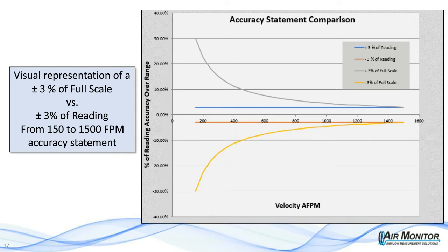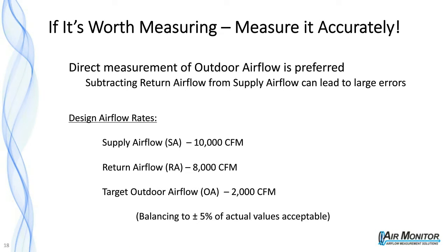As you pull that measurement back to 150 feet per minute, you'll see that you're plus or minus 30% of the actual reading at that point, versus the accuracy statement that says plus or minus 3% of reading is a straight line. It is always the same amount of uncertainty at that point of measurement. So the important thing to consider here is that percentage of reading at the point of measurement is what we want to account for. We want to make sure that our system is most accurate at that point. So really, it's about whether you want to measure it accurately. That's the message here.